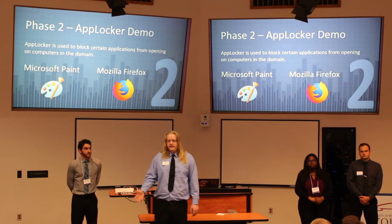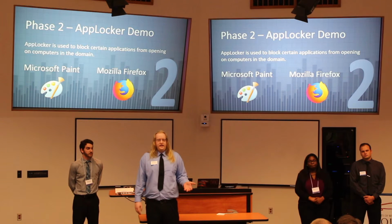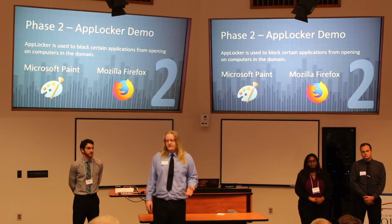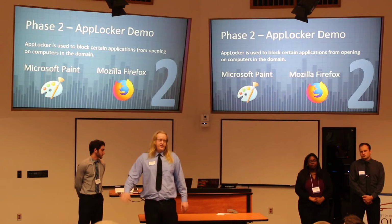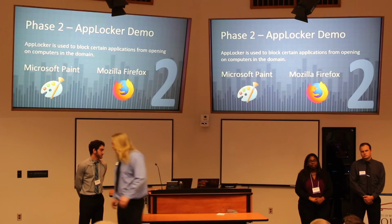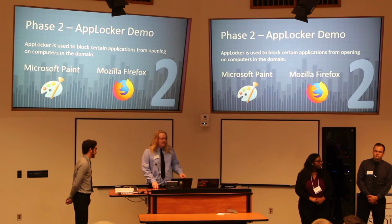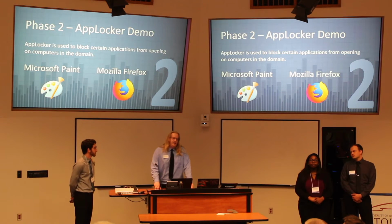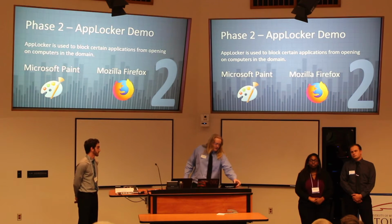So one more service that we're running is AppLocker. I have a demonstration for this. It's basically a service that you can use to block certain applications and push these permissions to the applications through group policy. So I'll show you here. We have a proof of concept for blocking a Microsoft product, which is Microsoft Paint, and then a third-party application, Mozilla Firefox as well. Let's bring this up here.